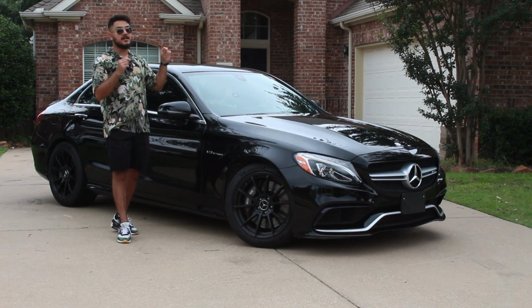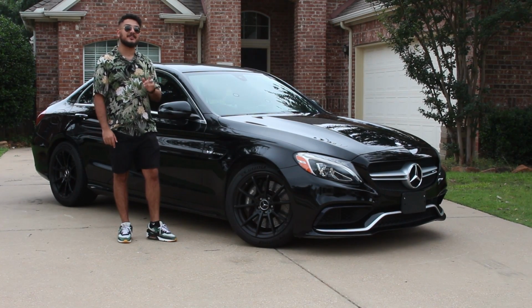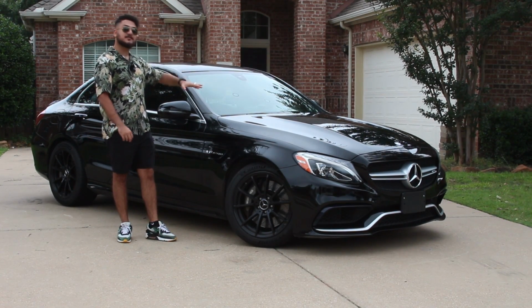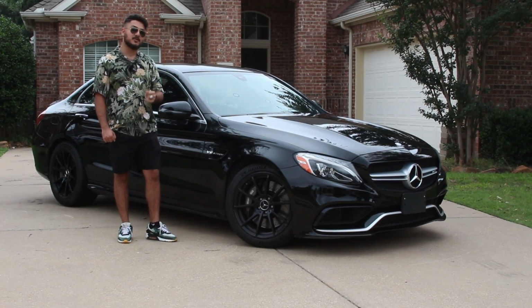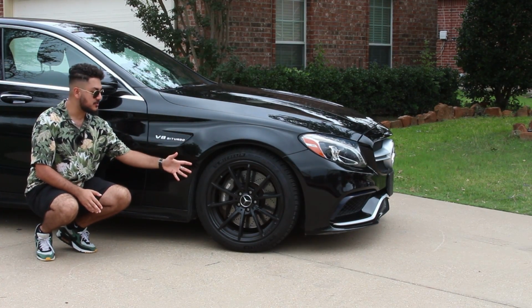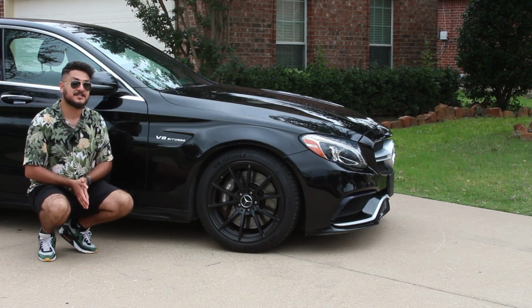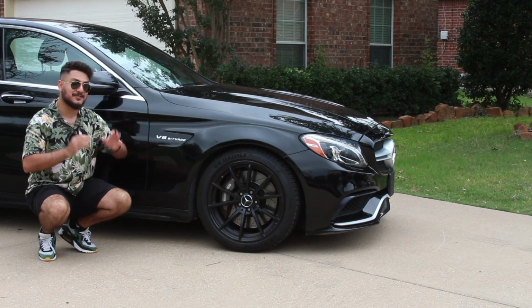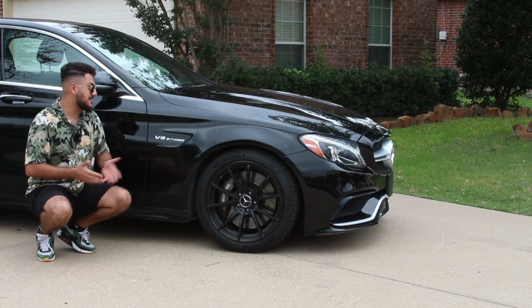But this engine makes 469 horsepower and 479 pound-feet of torque. It transfers the power to the rear wheels through a 7-speed Tiptronic automatic. This C63 comes with 18-inch rims and some massive 6-piston brakes in the front and 4-piston brakes in the rear. The braking actually feels phenomenal on this thing for the weight and the power it has. It's super nice, it's adequate.